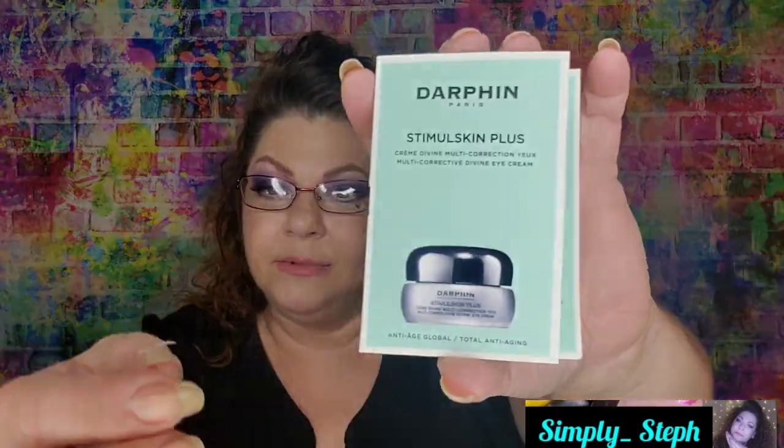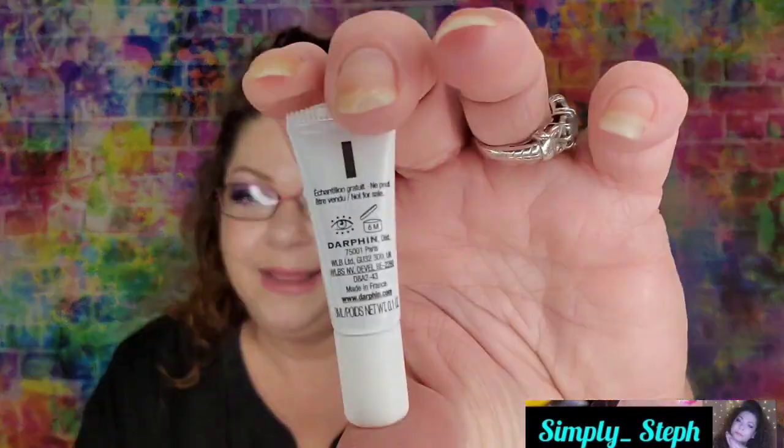Okay, so then we have this thing. What is this? Stimmel Skin Plus. Boy, they are really testing me tonight, huh? Stimmel Skin Plus. Cream Divine Multi Correction, whatever. Oh, let me just show you. It comes in a little thing, and this is a little guy, all right? This is what I mean about sample size. This is little bitty. That's a little bitty guy.